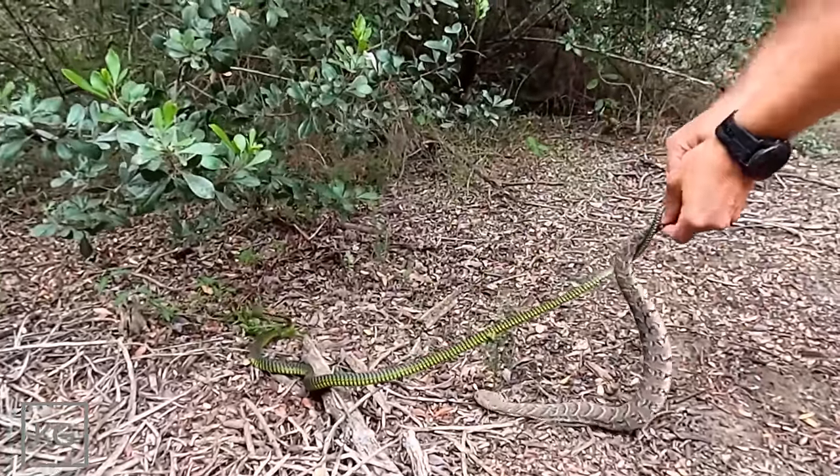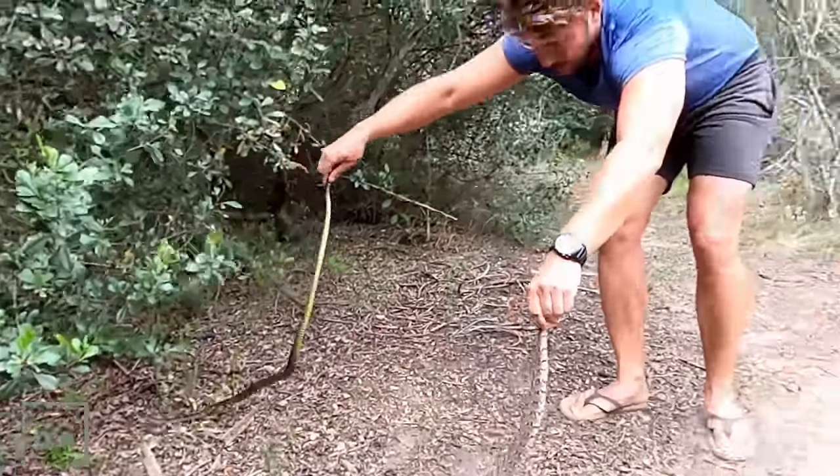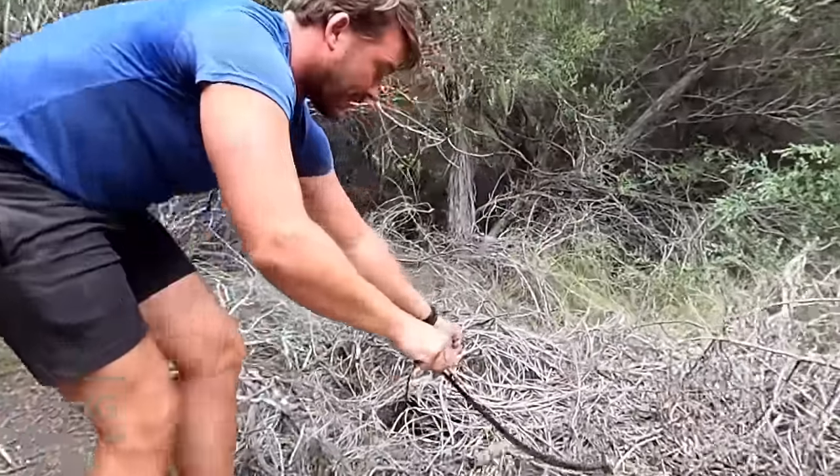I just want this puffy is so short. Okay, let's put you guys on this side. Come, just support a little weight. I'm going to let them go. Look at them dart off. Come right behind me. Yeah.